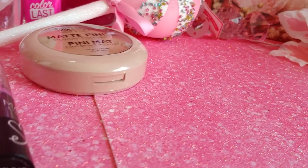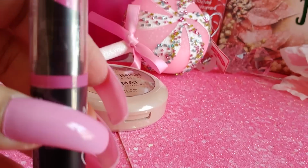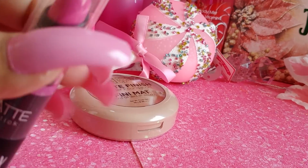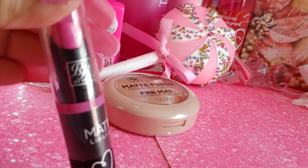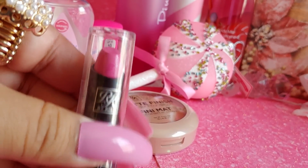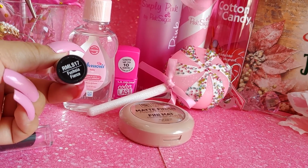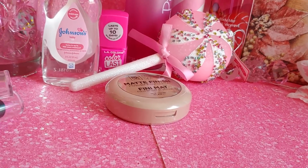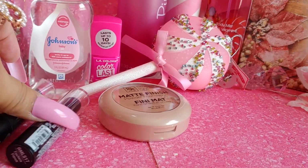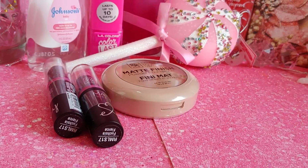And then I got these Ruby Kisses lipsticks. I got two of them. And I purchased these before. This is a repurchase. Ruby Kisses, and it's a pink color. And it's called Fuchsia Fierce. And I got two because sometimes they run out and I have to wait till they order some more or whatever.